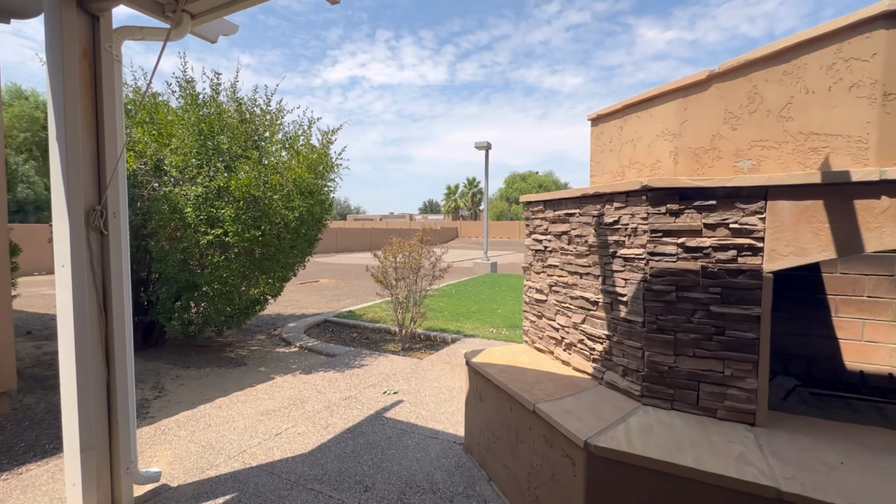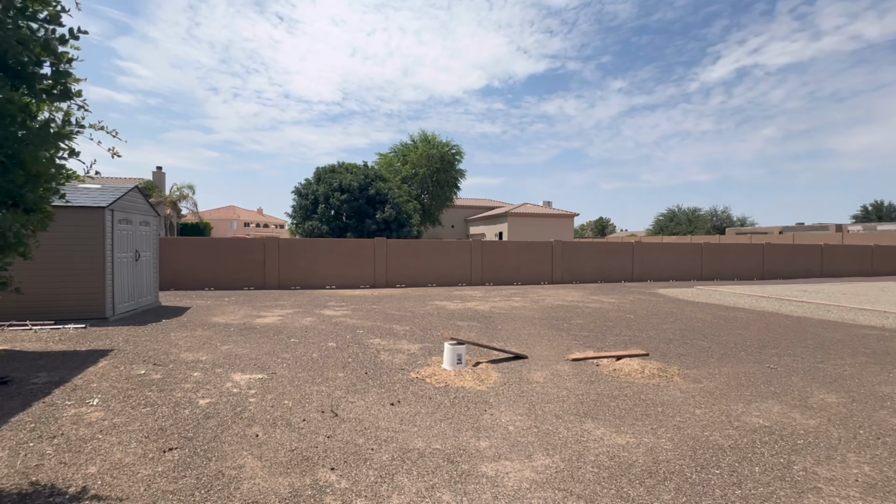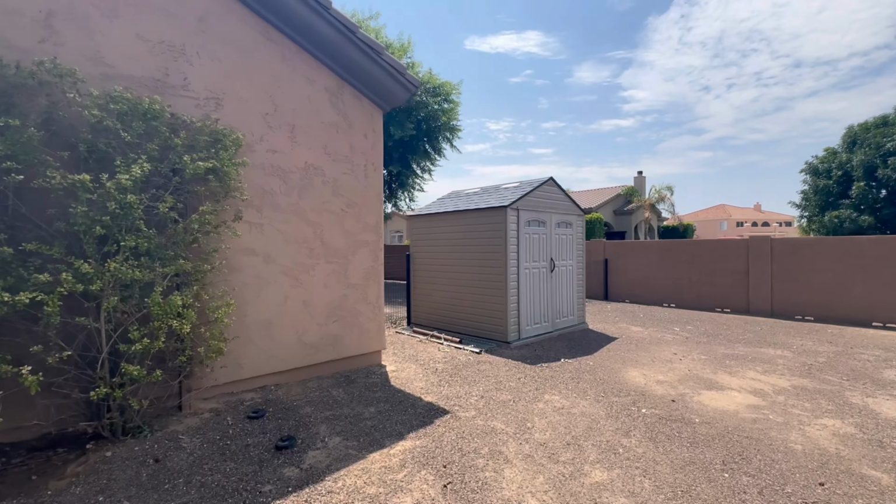This house has it all when you consider that it has grass plus 1.22 acres, so plenty of space to park equipment or whatever you choose to do with this large of a lot. Here you have a shed. I just saw a rabbit.